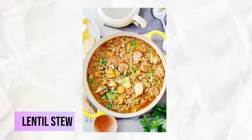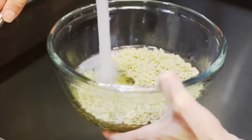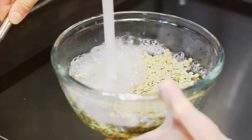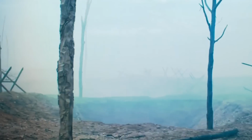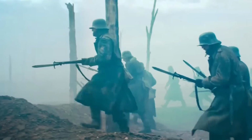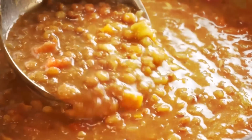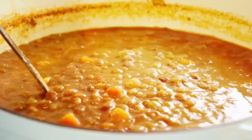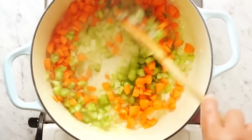Lentil stew was a popular choice for armies in need of a high-protein, long-lasting food source. Dried lentils, easy to store and transport, packed a nutritional punch. For soldiers on the move, these tiny legumes could provide both sustenance and energy during grueling campaigns. Packed with fiber, protein, and iron, lentils were often simmered with whatever spices or vegetables were at hand. Simple but efficient.